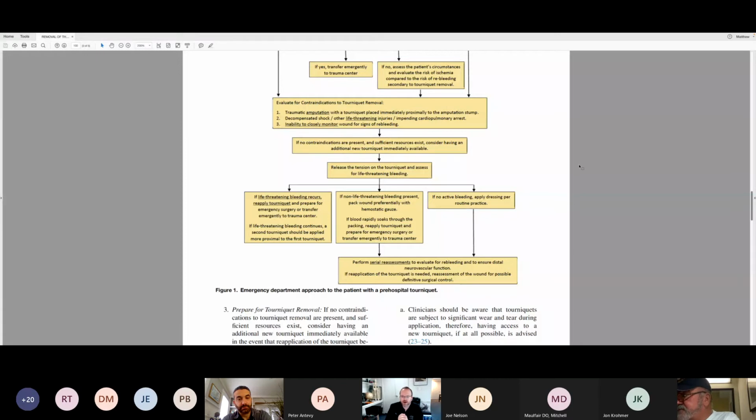You guys know what those two things are. But we have to have the resources to closely monitor them for signs of rebleeding. And those are really your contraindications for tourniquet removal in the ED. I would say, for early and prompt tourniquet removal.